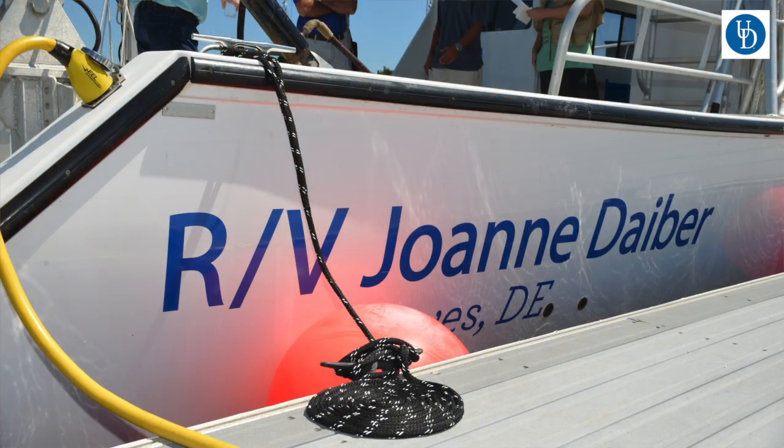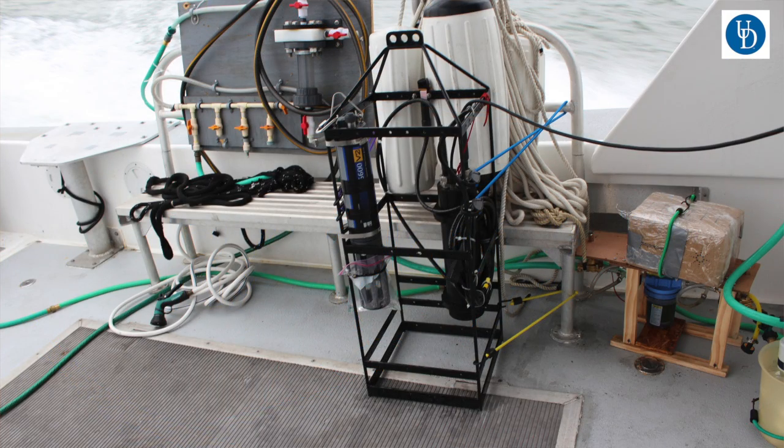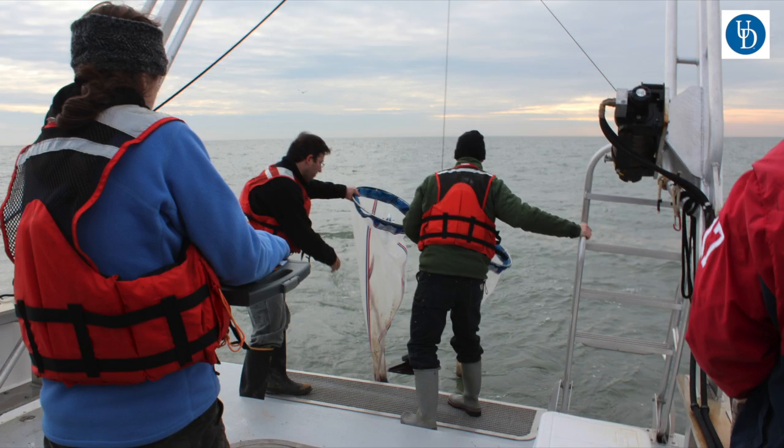The RV Joanne Daber was recently launched by the College of Earth, Ocean, and Environment, and it has a wonderful platform for sampling zooplankton. And so what we're using the boat for is to do a time series of zooplankton in Delaware Bay that's recreating a study that was conducted in the late 1950s and early 1960s. And there really hasn't been any quantitative sampling of the whole zooplankton community in Delaware Bay since that time.